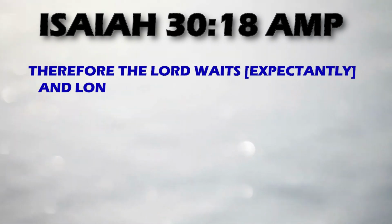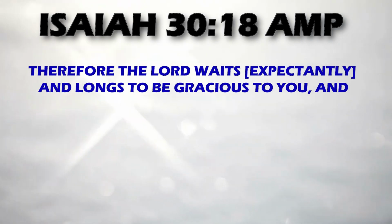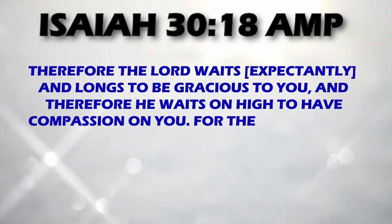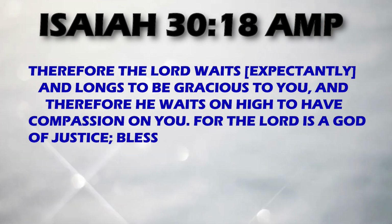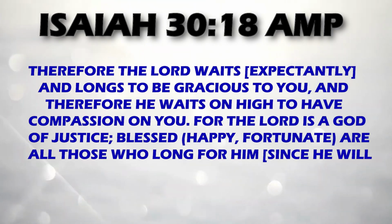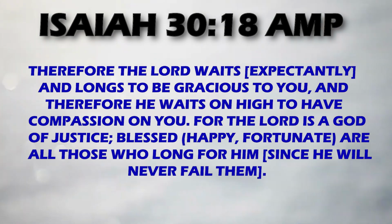Therefore the Lord waits expectantly and longs to be gracious to you. And therefore he waits on high to have compassion on you. For the Lord is a God of justice. Blessed, happy and fortunate are all those who long for him, since he will never fail them. That's right, ladies, the Lord will never fail you.